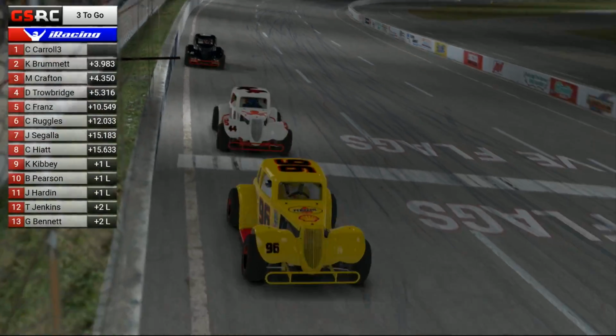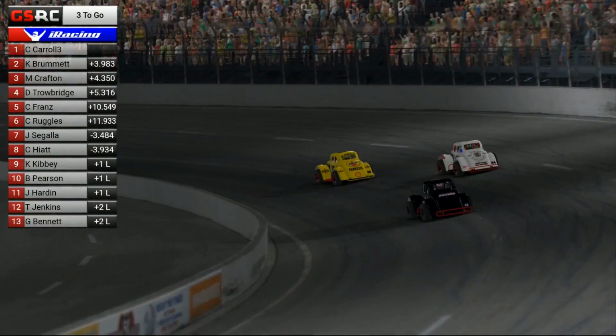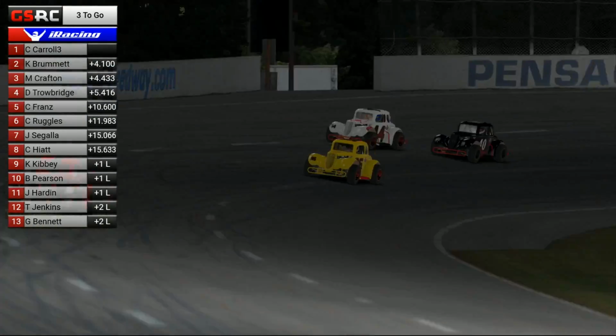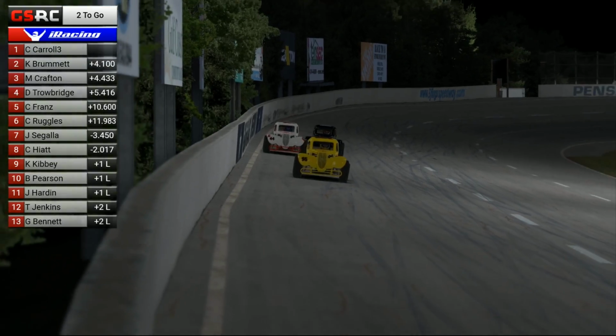Here comes Cameron Ruggles right behind them. This is a 6th place car. Let's see if he's able to find a way. Here comes Cameron Ruggles to the inside. Oh! A little bit of contact right there. Close, but no one spins out.